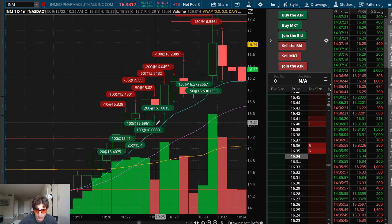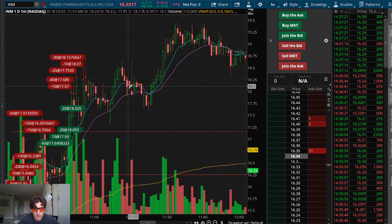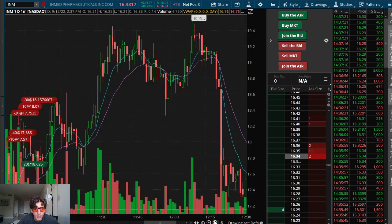It never really gives a clean, nice pullback and an extension. It was just kind of grindy action. I never do really well on those, especially if the stock has a wide spread. So small gains here. And then the rest of the day, this is all break even here on INM.